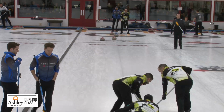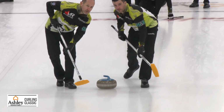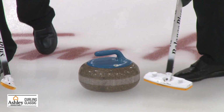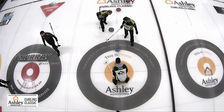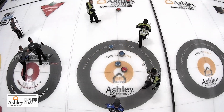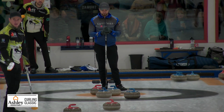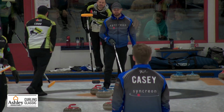I think you'd like to get this one just around the red guard there and split the center line. Looks like it's going to be right in the house. Well, it didn't turn out too bad because that's awkward with that red rock in there. That red rock's looking pretty vulnerable. It is, yeah. It's always a scary thing.